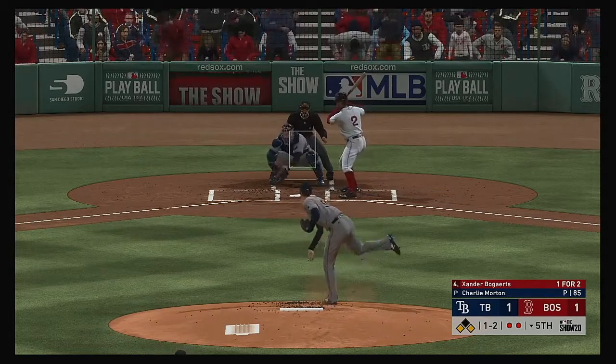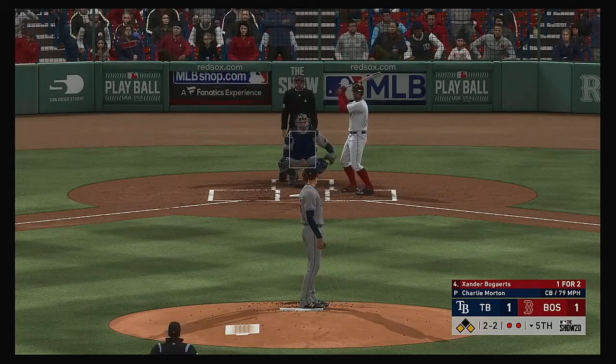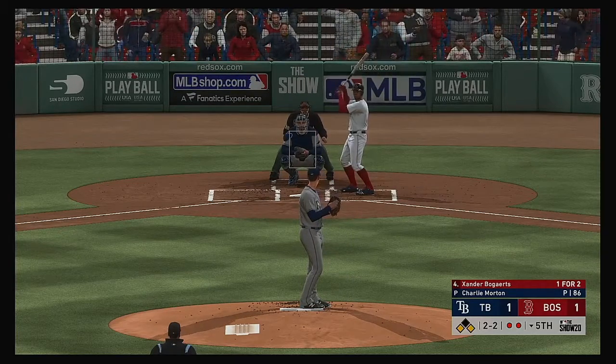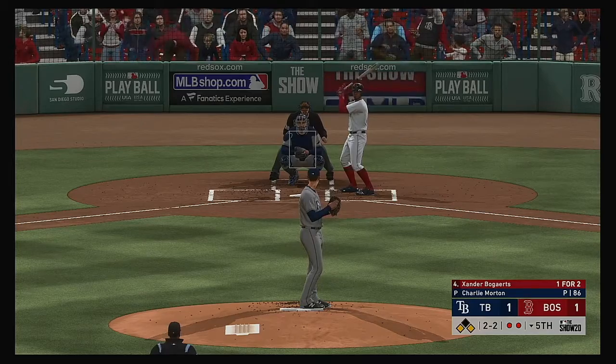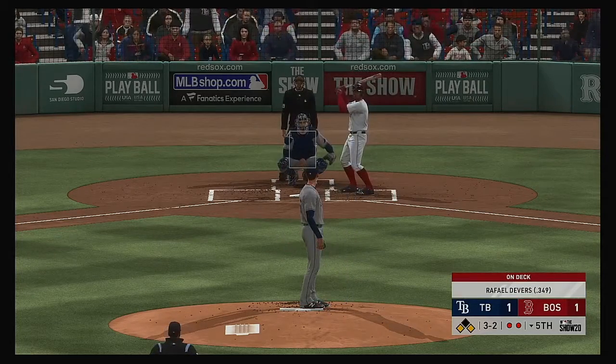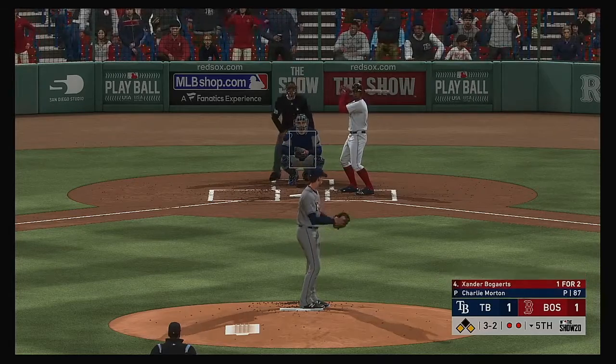Ready with the 1-2. Pretty good breaking ball to lay off of right there. If I'm pitching, I might think this guy might be sitting on something off speed. Now about a 58-foot breaking pitch that he wisely lays off here.